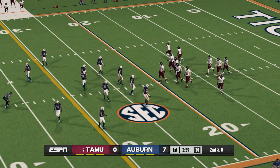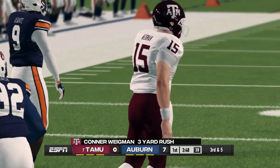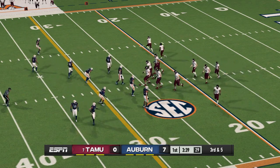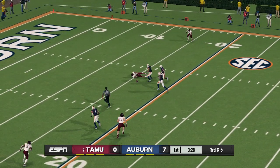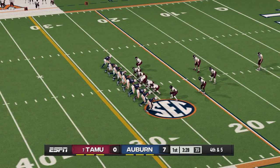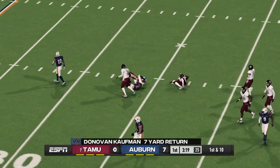From their own 22-yard line, it's second down. Goes. At about the 25-yard line. He wants it all. Oh, boy, almost intercepted. It looks like they're going to go after this punt. And this one is a beauty. And he just got drilled.